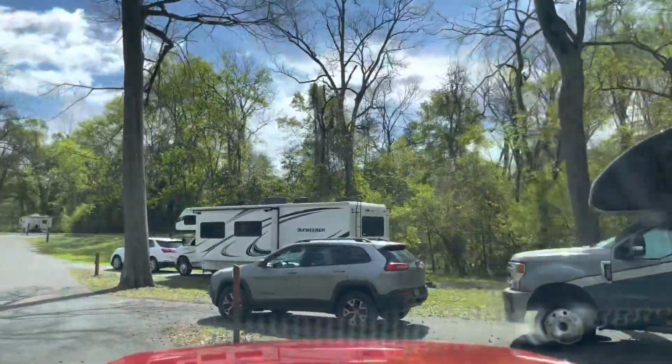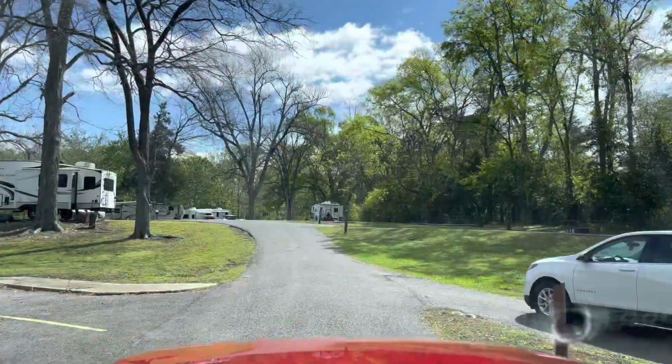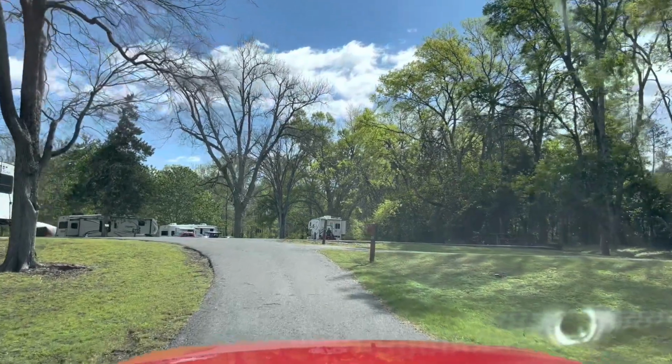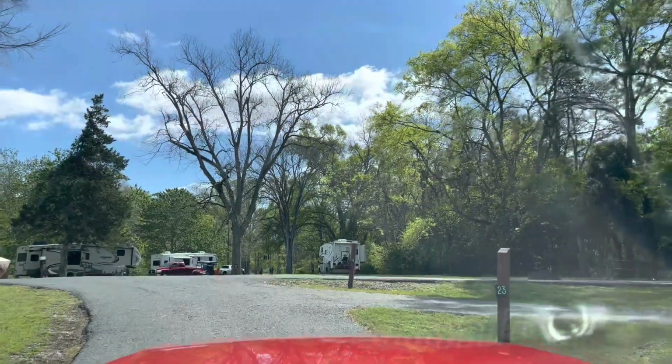20. And now it's going to start to thin out a little bit. Some more overflow parking on the left. And that site with that Equinox, that white SUV, was it 22? Yeah, 22. Here's 23 right here to the far right. And then 24.